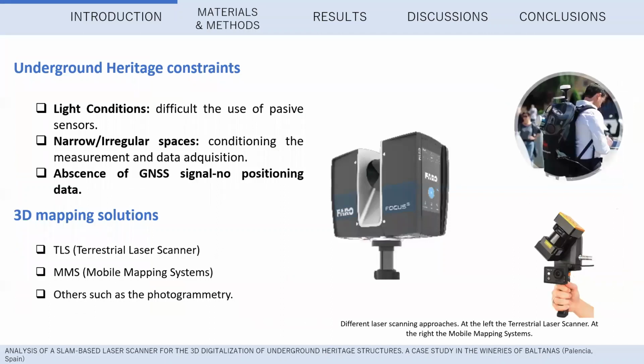From the previous slide, we can extract the following conclusions about the general characteristics of this underground heritage. No light conditions, narrow and irregular spaces, and no GPS or positional data. These properties make the use of common remote sensing strategies really difficult, such as photogrammetry, since we don't have light conditions and we also have narrow spaces, as well as the terrestrial laser scanner, since we have narrow spaces. The only feasible solution is the use of the novel mobile mapping systems. These systems, the MMS, are remote sensing methodologies that are able to digitalize an environment in a dynamic way without requiring the use of any positional system.